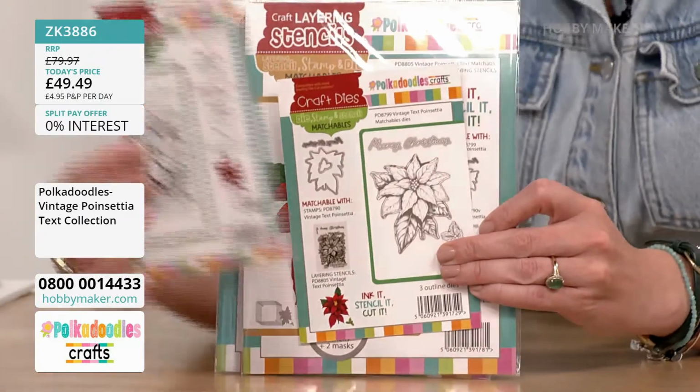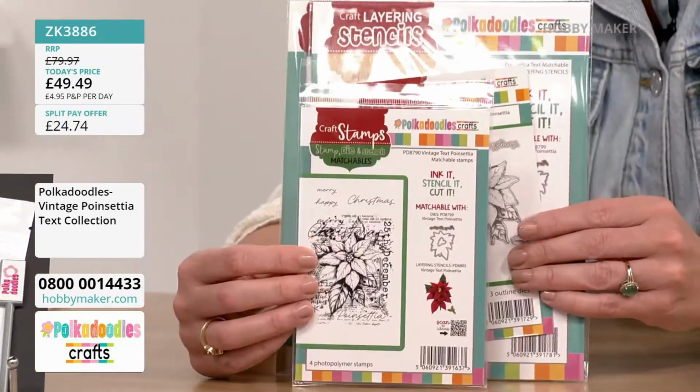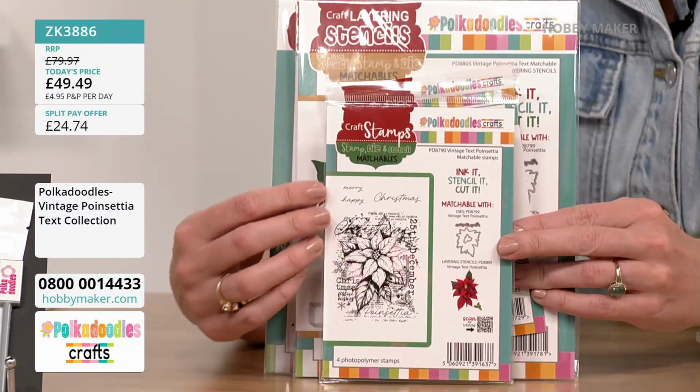And then it comes, of course, with that matchable stamp. And again, I love that you can use them separately, or you can use them all together if you want to. That's the beauty of matchables, really.